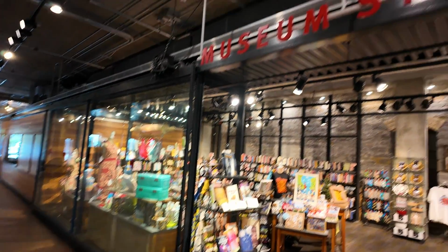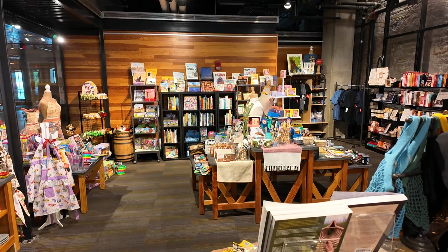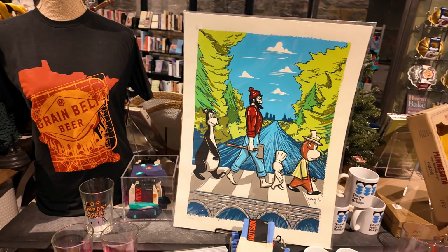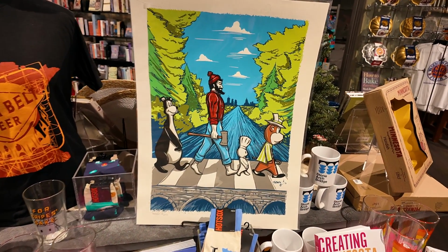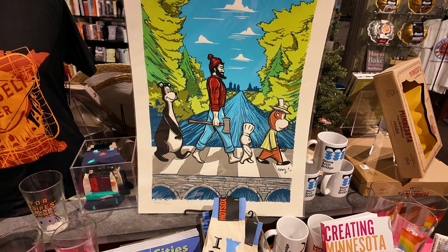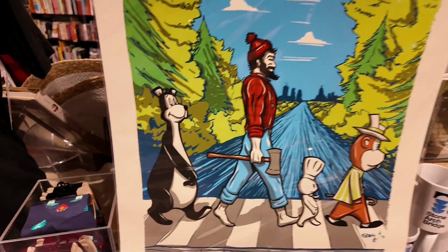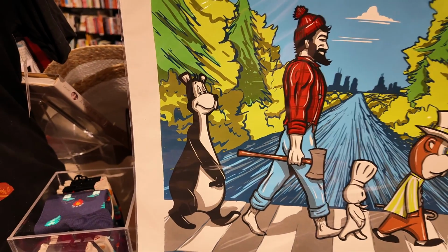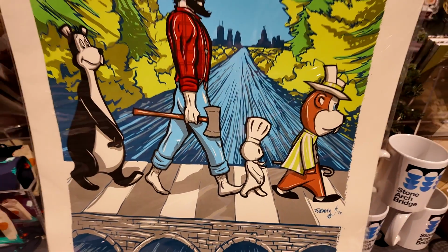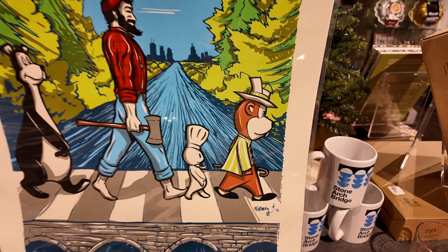We'll check out the gift shop here. I do like this over here. It's like a takeoff of the Beatles' Abbey Road album cover, but instead of crossing the road, it looks like they're crossing the Mississippi River, and you got four Minnesota icons there. You got Paul Bunyan. You've got the Hamm's Bear, the cartoon mascot for beer. Pillsbury Doughboy, who we learned today is from Minneapolis. And then Fairchild, the State Fair gopher.